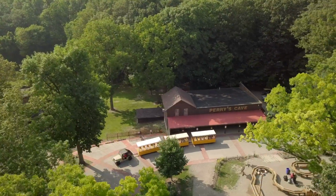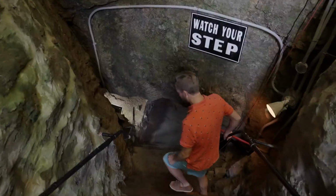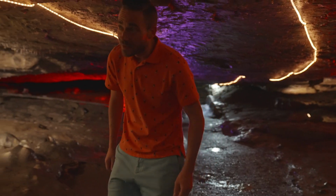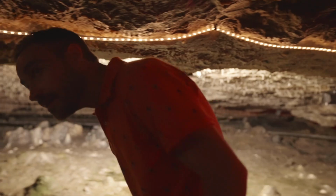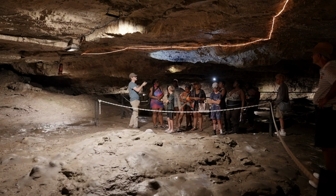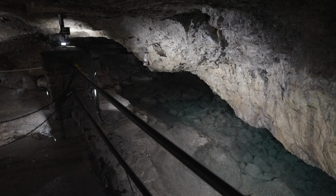Just down the road, adventure awaited 52 feet underground as I took a tour of Perry's Cave. Discovered in 1813 by Commodore Oliver Hazard Perry, the cave is a cool break from the hot summer sun.